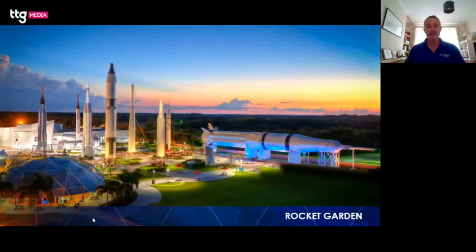Here's the Rocket Garden. I absolutely love this picture of Kennedy looking out over the Merritt Island Nature Reserve, obviously taken in the evening, but this is the sheer size of the rockets. The rocket there is a Saturn V. A lot of people think that is the big rocket, but the big rocket is actually the Saturn V rocket.